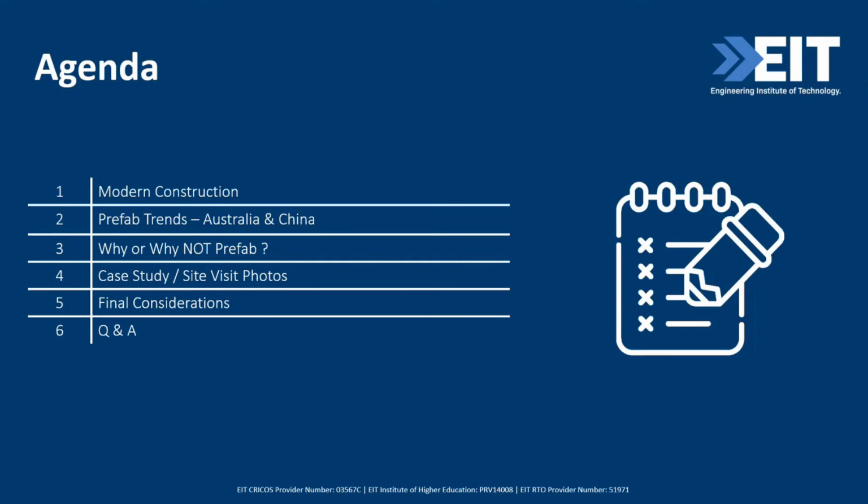The main idea about this topic, under the big umbrella of prefabrication and modular construction, is just to explore the current trends and the new technologies in different countries. But I will be focused on Australia and some previous work when we compared the China market and the Australian market.